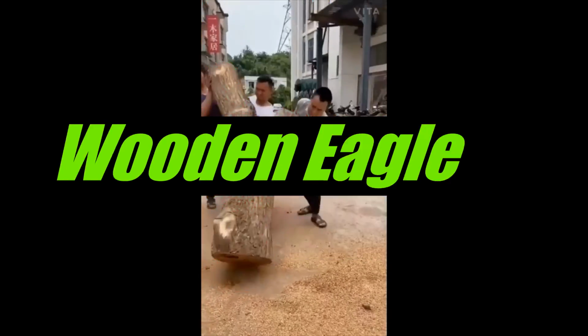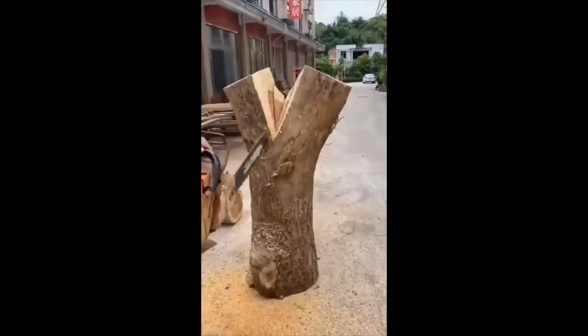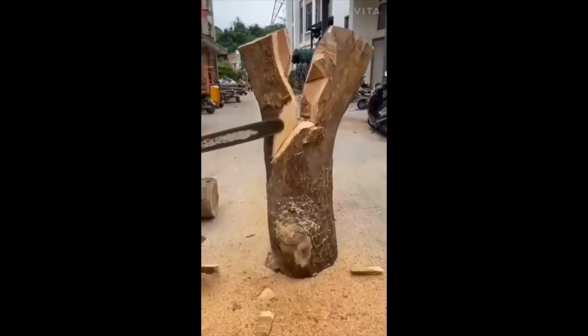If you want to create something absolutely beautiful out of a tree, all you need is a strong chainsaw and a little imagination.